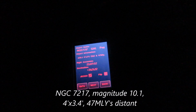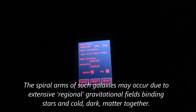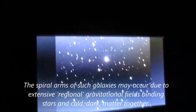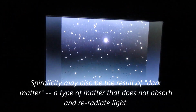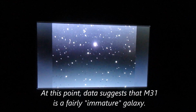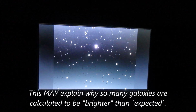NGC 7217, magnitude 10.1, fairly large, 4 by 3.4 arc minutes. It's a spiral, 47 million light years distant. It's in a gray sky position, and it's giving a fabulous view. Look at that. Beautiful spiral galaxy. It almost looks like an elliptical. It's so dense. Wow. Look at the color. It's got a reddish tint to it to my eye. And look at that region of space, so populated with stars.